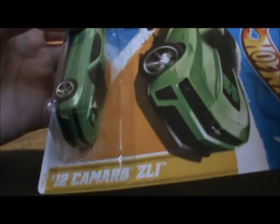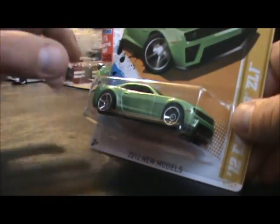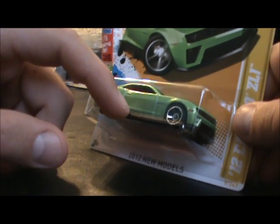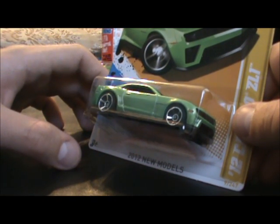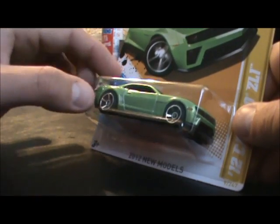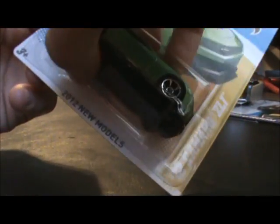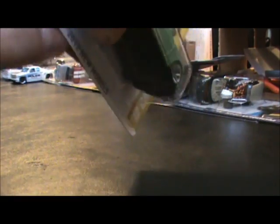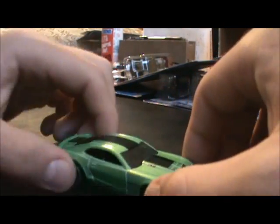So next I have a 12 Camaro ZL1 in its 4th recolor this year. We seen the red, the black, yellow, and now the green. The yellow is actually a special exclusive color to a store. I don't know if I'll see those. That store, I believe it was like Kroger's or something like along those lines. And I did not manage to pick it up, so, you know, tough luck.